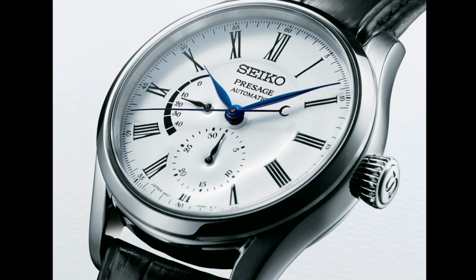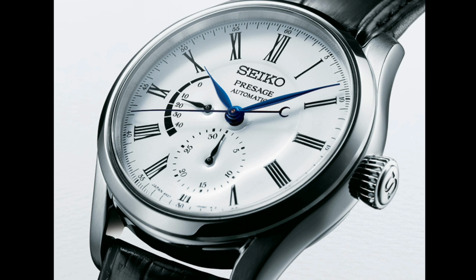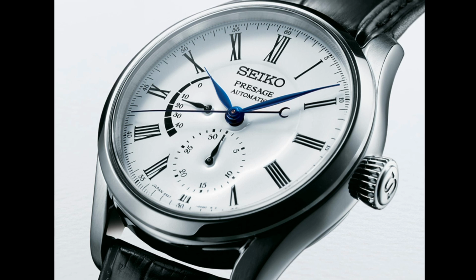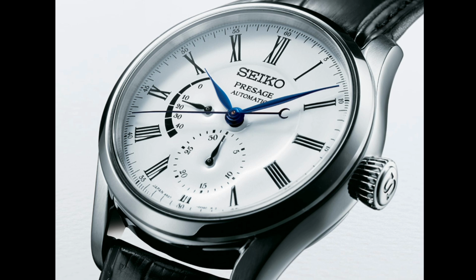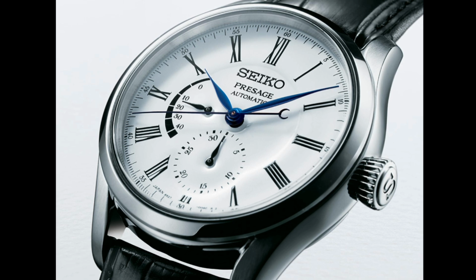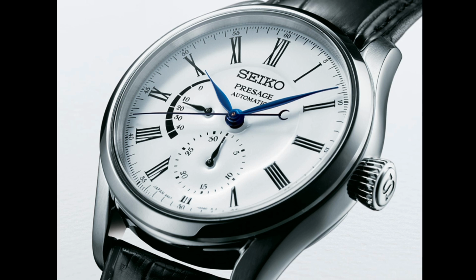thickness of this watch is substantially cut, courtesy of the movement, the 6R27, which is one of Seiko's higher-end automatic movements, and really does outdo the lower-end models from Seiko, in that this runs at 4Hz rather than the 3Hz usually seen on Seiko movements, which gives a much smoother sweep to the second hand.